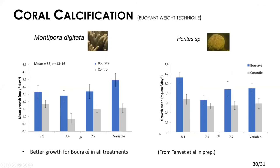So I'm going to show you Montipora and Porites growth rates, and surprisingly, irrespective of the pH, both species always grow better at Bouraké. This is a really important result because it shows that something happened in this site. They are maybe physiologically adapted, but something happened. They resist this pH and grow better than the corals from the control.